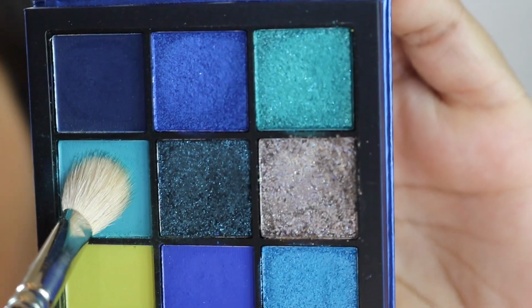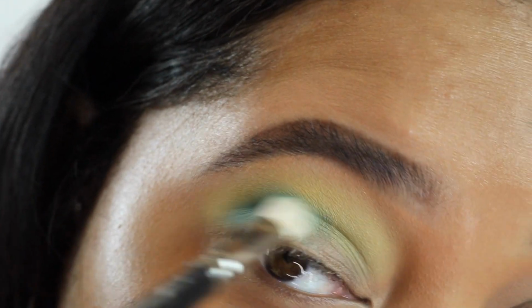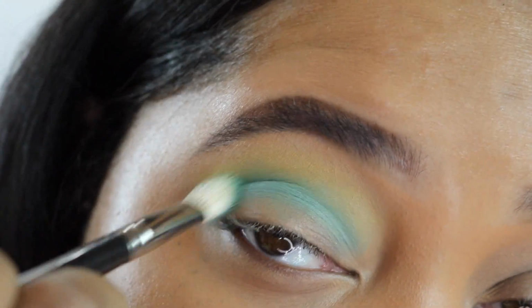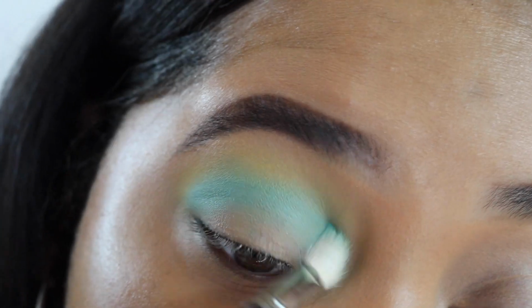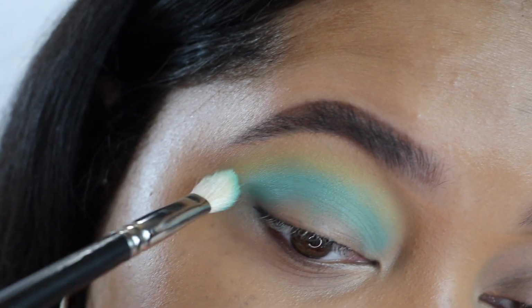Next, dipping in with a more concentrated brush. This is a MAC 217 with this aqua color. I'm going to apply this right underneath that green. And keep it pretty concentrated right here in the fold of my lid. So I'm going to build that up.